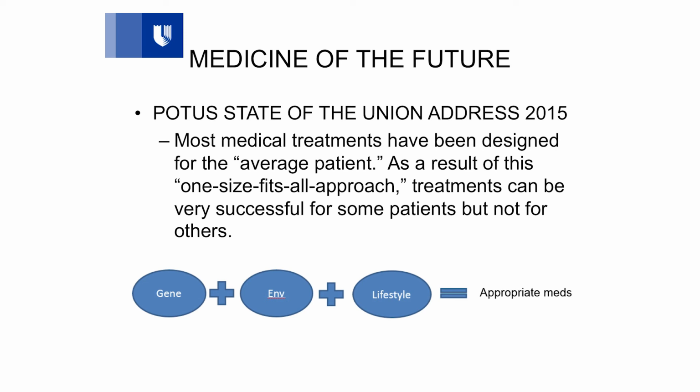Okay, so that's from President Obama. I think this is usually my popular round-up slide: most medical treatments have been designed for the average patient. As a result of this one-size-fits-all approach, treatments can be very, very successful for some patients, but not for others. So what we are aiming for is that we know your genetic makeup, we know the environmental factors that you're exposed to, we know your lifestyle. And when we combine all these factors, we then say, this is the appropriate medication for you. So it's not one medication for everybody.